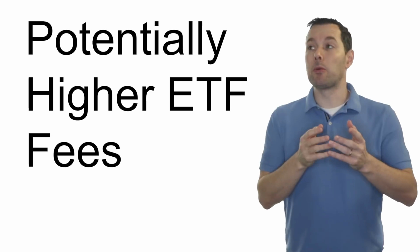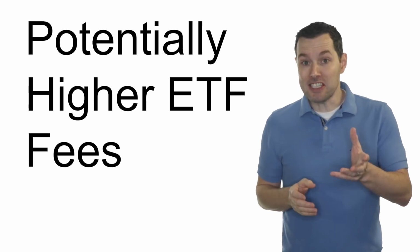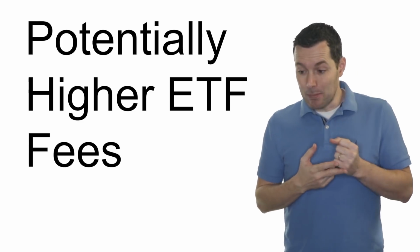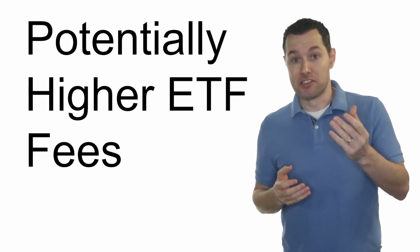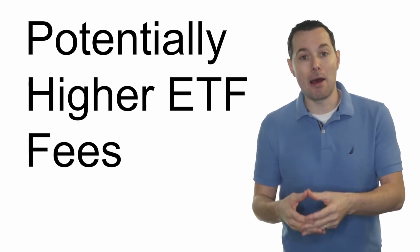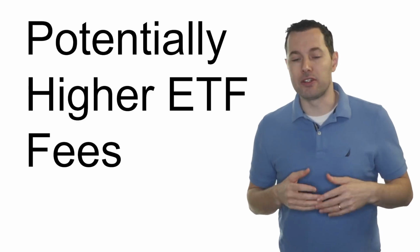And the second thing to be aware of is that sometimes smaller funds get shut down. Since the fund manager makes their money based on the fee that they charge and how much assets they have in that fund, some fund managers may choose to close smaller funds. So we should be aware that it's always possible that that type of thing happens when we're looking at smaller ETFs or smaller index funds or whatever it might be.